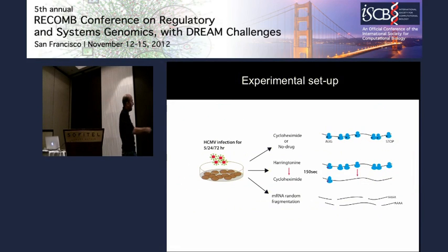Noam's experiment was to infect human foreskin fibroblast cells with HCMV, and then either treat with cycloheximide or use no-drug samples, to get the density of ribosomes and the rates of protein synthesis. She used the Harringtonine trick to mark all the translation start sites, and then used a variety of different drugs in different ways to make sure that the ribosomes were not stalled, and also used an mRNA measure to define all the transcripts. This was mostly a standard RNA-seq approach, although she had a nice trick, which I can talk about later if anyone's interested, for defining the transcription start sites, which, as it turned out, was quite useful.